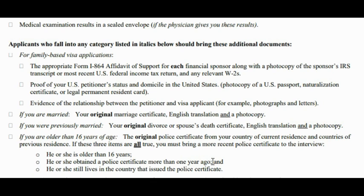But on the NVC website, they're saying that if you upload your police clearance certificate and it's more than 2 years since you uploaded, then you have to take another one to the visa interview. But over here, they're saying more than 1 year. Double check with the consulate, okay?